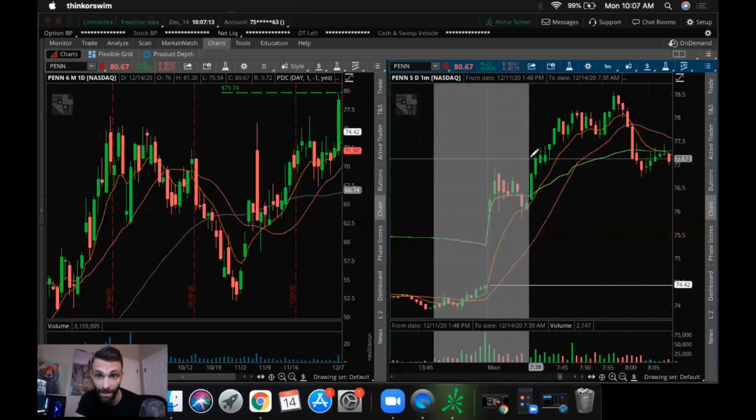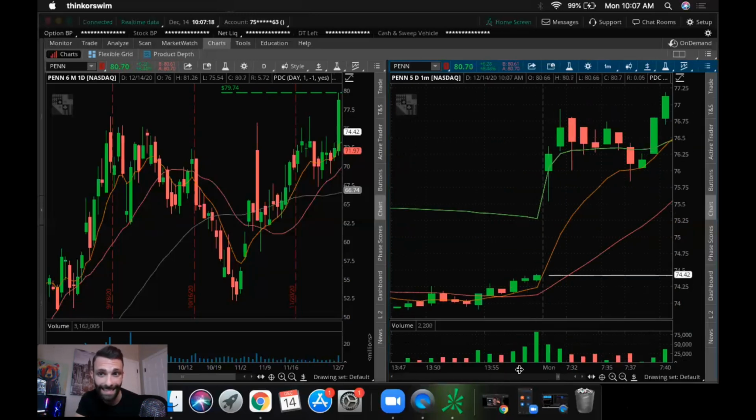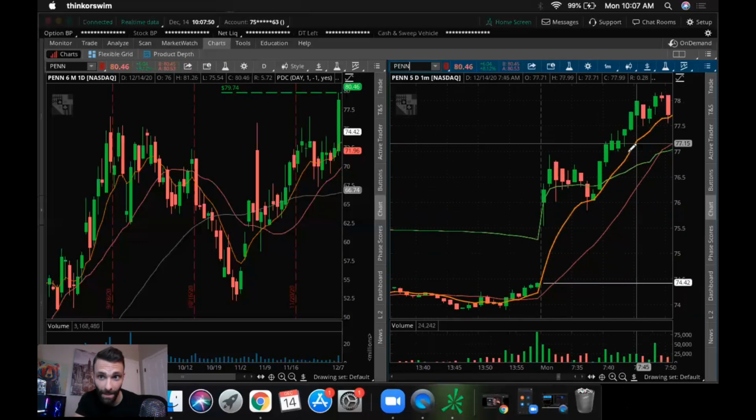Penn actually put in a decent pattern. Nice opening range break. The reason why I did not like this that much is just because it was far away from that prior pivot high, 79.74. Had it put in that opening range break closer to it, I would have liked it a little bit more, but still not bad because once it did the opening range break and cleared, it had a nice move higher for a quick momentum pop.